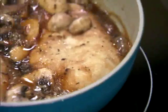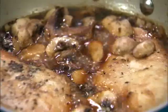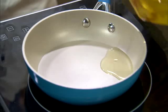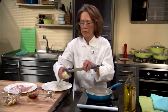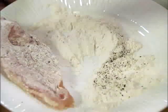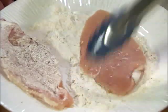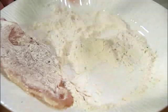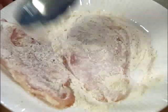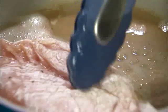Our next recipe is going to be a very quick chicken marsala. We're going to start by adding a little bit of oil, a little bit of butter. Now I'm going to dredge our very thin chicken breasts in a mixture of flour, salt, and pepper. This is going to help thicken our sauce later. Now I'm ready to add my chicken breasts.